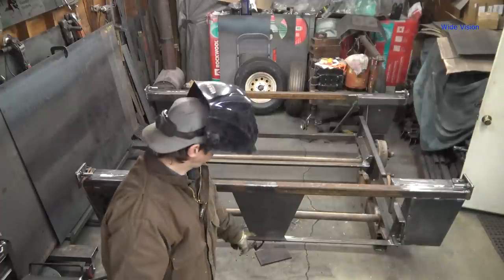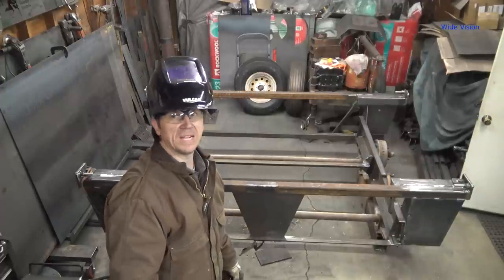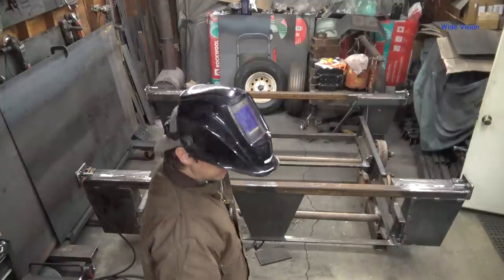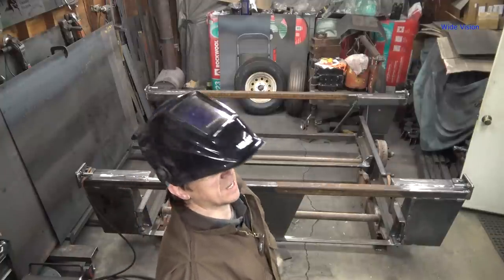And then I'll drill two holes in the bottom down there with the mag drill and put in two half inch bolts and bolt that to that bottom angle iron. And this thing should be done other than slapping the tires back on.